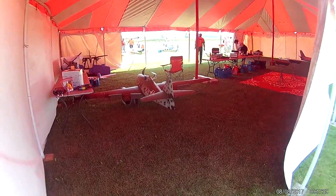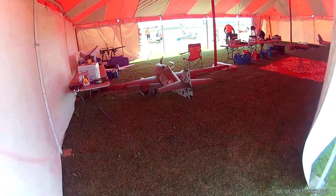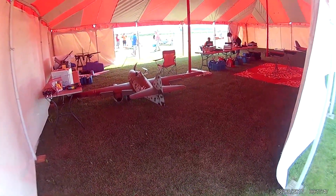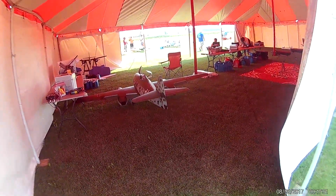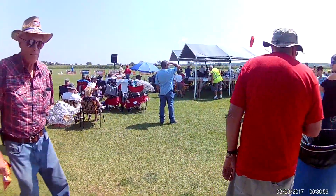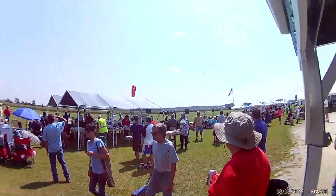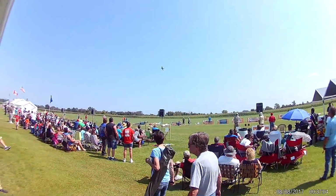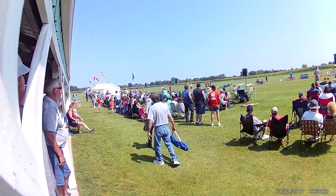Here we have a jet under a tent. Hopefully we get to see this thing flying later on. It was a ME-109 or whatever. I don't know, I forget what they called it. Beautiful 4-point roll here. Third point. Beautiful job.